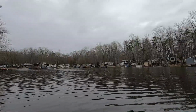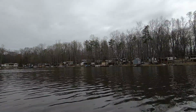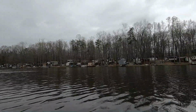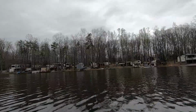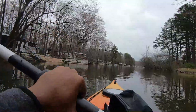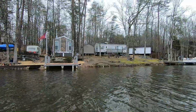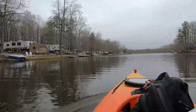What you're looking at right now is the largest lake at Indian Acres. It's called Lake Pocahontas. And the question I oftentimes get is, are there fish in this lake? And the answer to that is a resounding yes. This lake is stocked with fish by Indian Acres, so you can pull out some pretty nice fish. I've seen people have lots of success on the lake, and I have personally had success fishing on this lake, and I am not an avid fisherman.